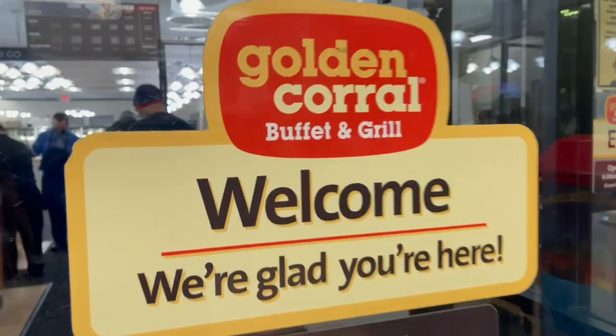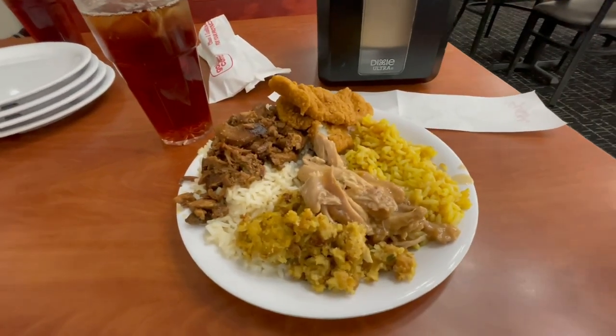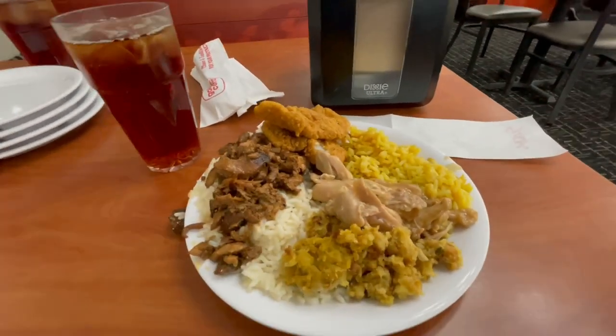That's what you call the Flatbed Gang meal right there. Fish, bourbon chicken, turkey, rice, Flatbed Gang meal.